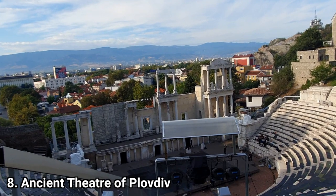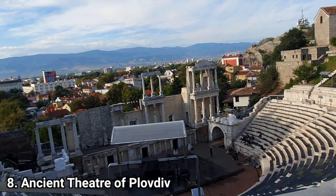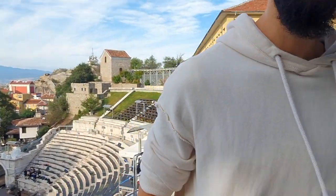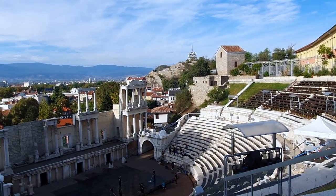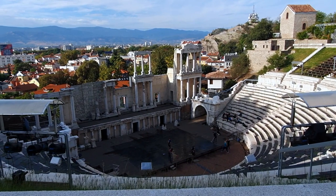Number 8, the ancient theater of Plovdiv, and by far one of the most Instagrammable spaces I have seen. So the place reminds me of Philippi a lot. Only the wall is fake, everything else is ancient. The wall is fake to maintain the acoustics in the theater.